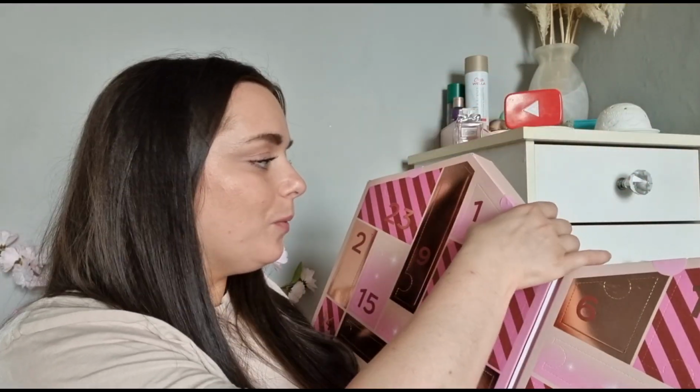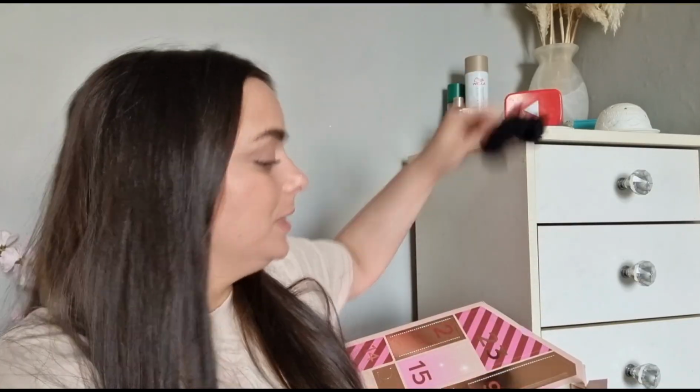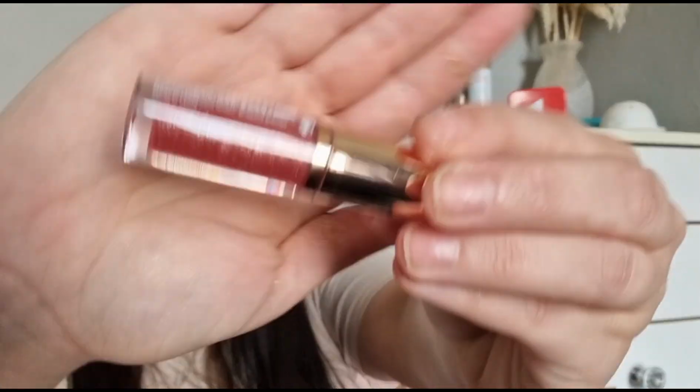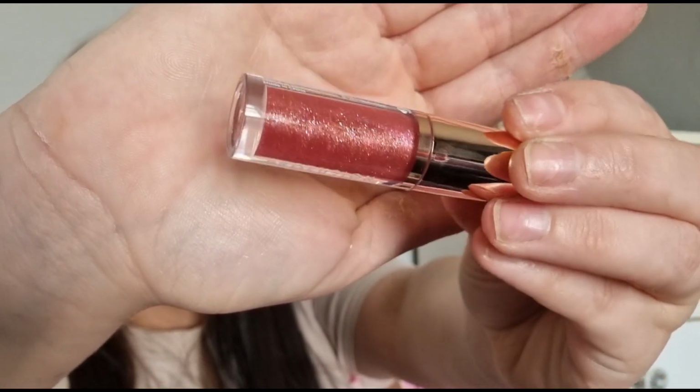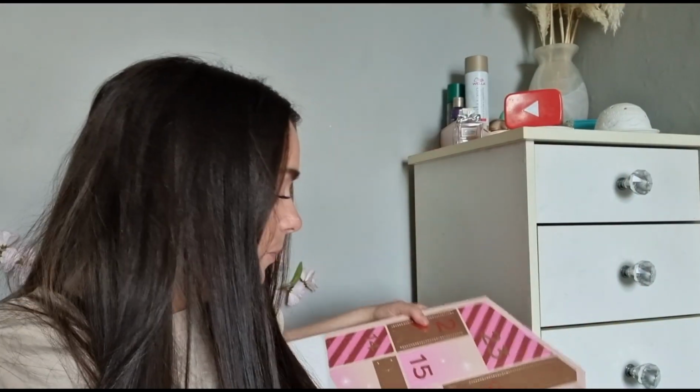So we want day number 1, and we're just going to start. I can't believe I'm saying it. Day number 1. And we have got the Profusion sparkling lip topper. How stunning. Please mind my hands. I'm going to use my other hand. It's not much better, but my skin is horrendous at the minute. Sparkling lip topper. How pretty is that? Actually stunning. That was day number 1.